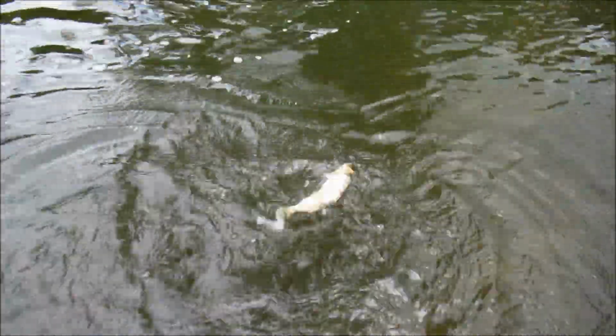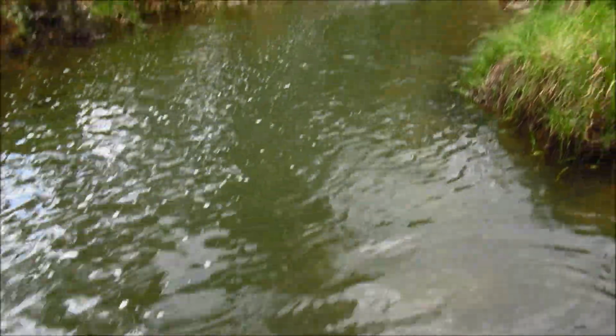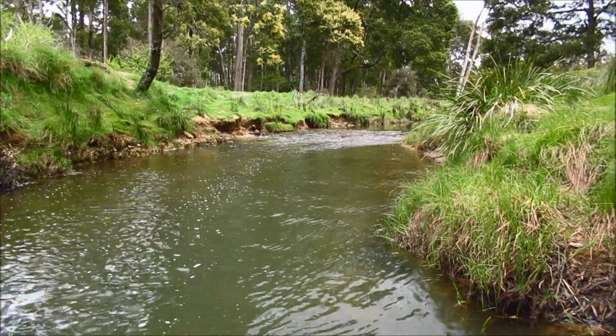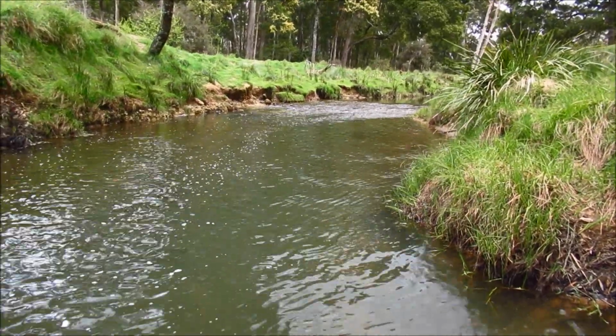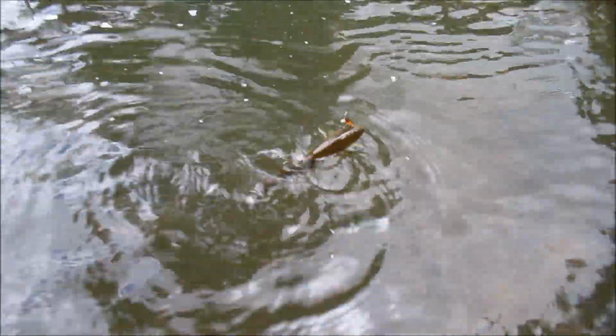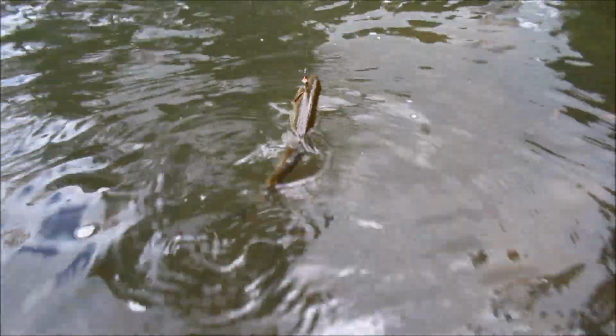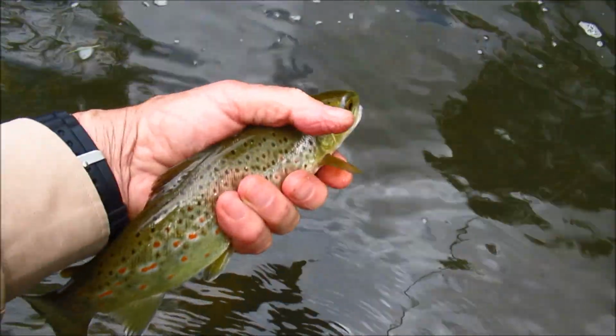And another one here. There's just a little plump fella. Just cast up into the top end of that pool, and yeah, smashed it. Lost another one just at the other end of the pool. So we'll just bring him in and then we'll get him off. He's all good, and back he goes.